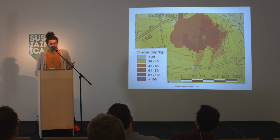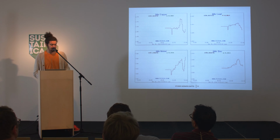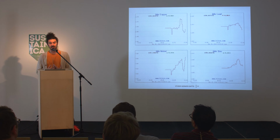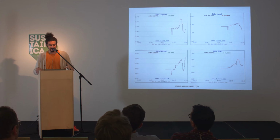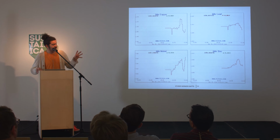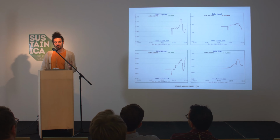So we wanted to represent this value using plants. What we noticed is that the metal the plant takes up over time also has a value in the international market. Every day there is a market of metal called the London Metal Exchange. What this market does is quote in real time the value of specific metals. So this was a starting point for the project.